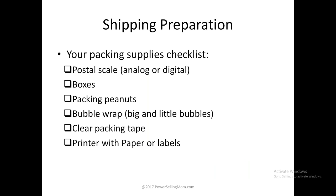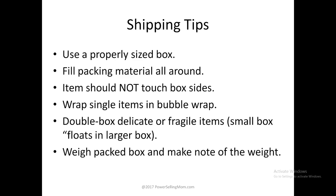Now, your packaging supplies will be a postal scale or shipping scale, boxes, packing peanuts, bubble wrap, clear packing tape, and a printer with paper or labels. That's your checklist. Now, on bubble wrap, if you're going to ship glassware, I recommend only buying big bubbles. Small bubbles just don't cut it as far as protection goes, especially on items like that. So you definitely want to use big bubbles.